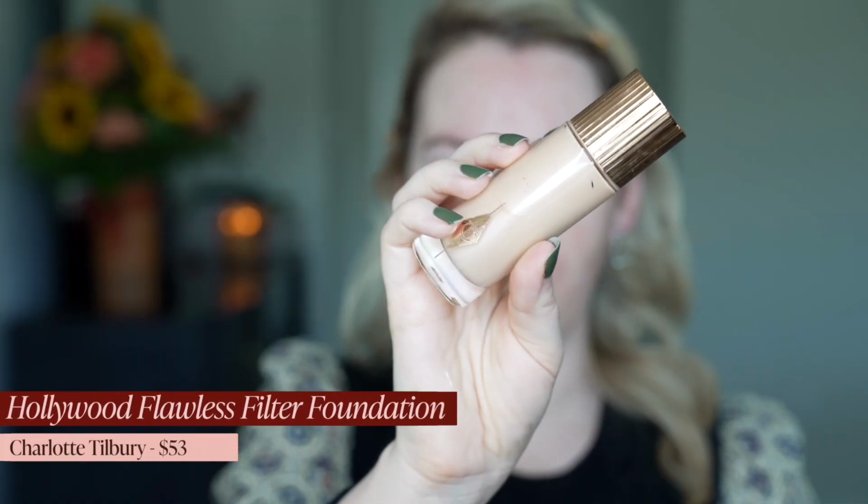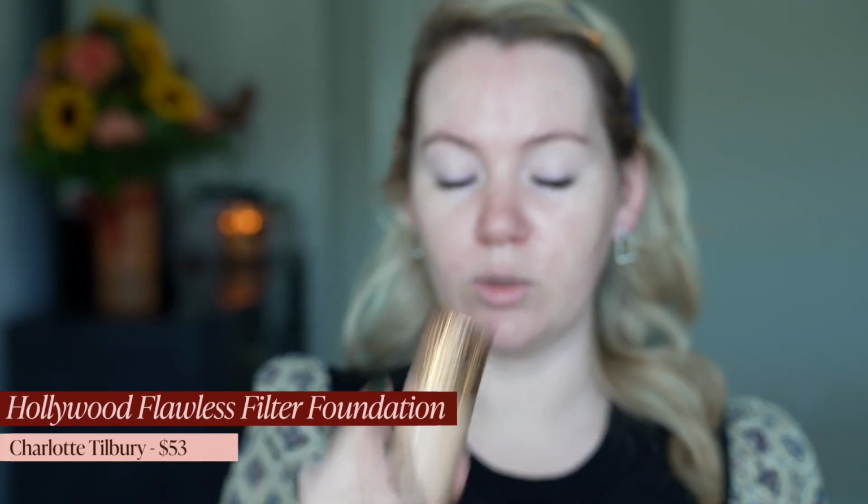So this is on, it's looking nice. And now for primer, there's two routes you can go. You can either go with a regular primer and mix in something glowy. I often like to use the Charlotte Tilbury Hollywood Flawless Filter. This is a really good one. It comes with a doe foot applicator. You can put it straight on, or mix it in with a primer on the back of your hand. There's also the Armani Fluid Sheer. I like that one a lot. Or the Say Glowy Gel.